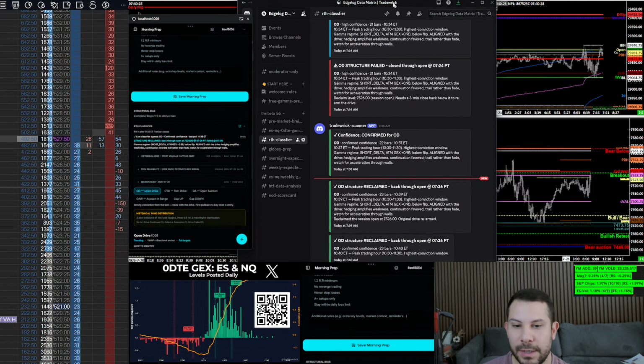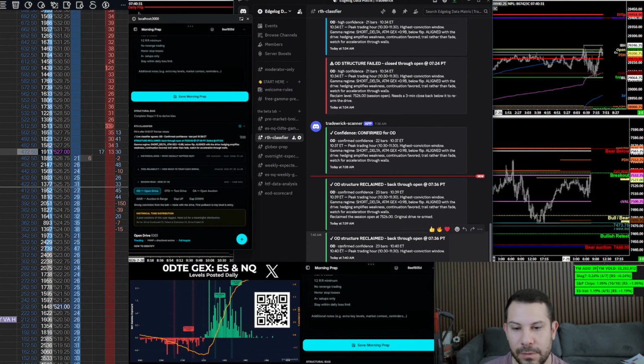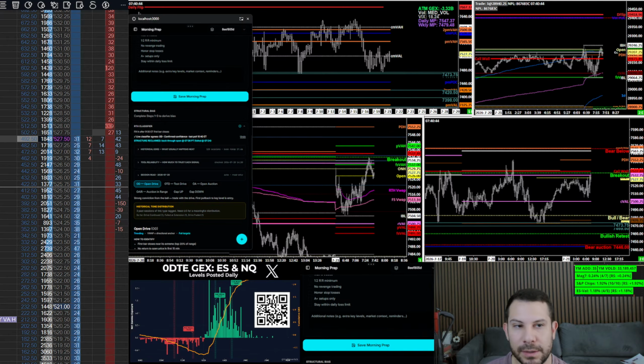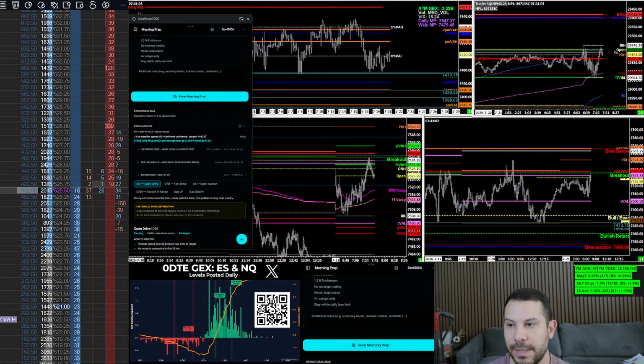So the classifier is telling me that the open drive is currently back reclaimed above the 26s. It's not giving me the level, it just says the open. But it says as long as it's above the 26s, we can rally. That's what my classifier is saying. I don't know, see if that's true. 26 is that line in the sand. If it loses 26s, this fades. If it holds 26s, it goes. Right now it's teetering back and forth, trying to decide.